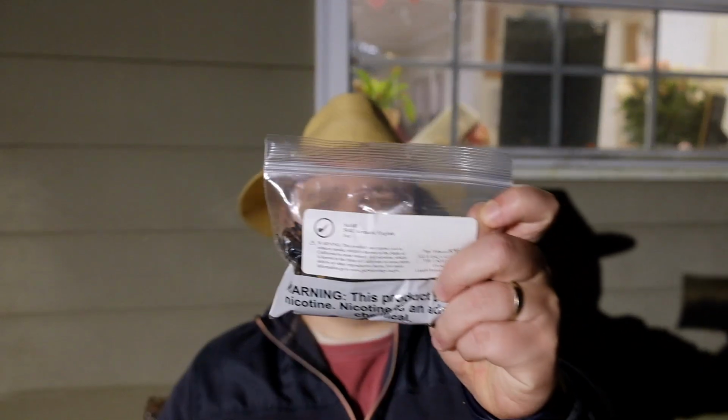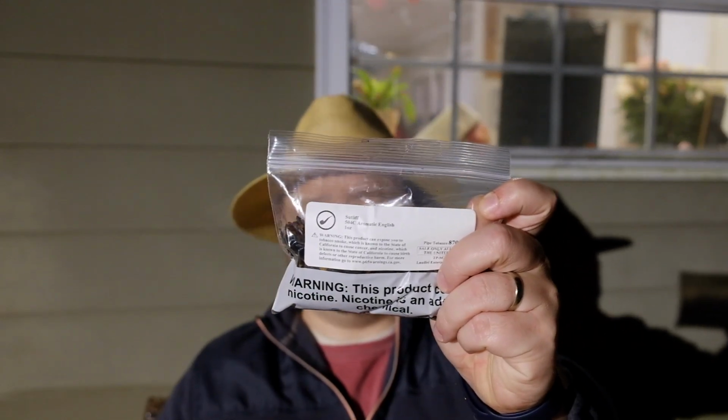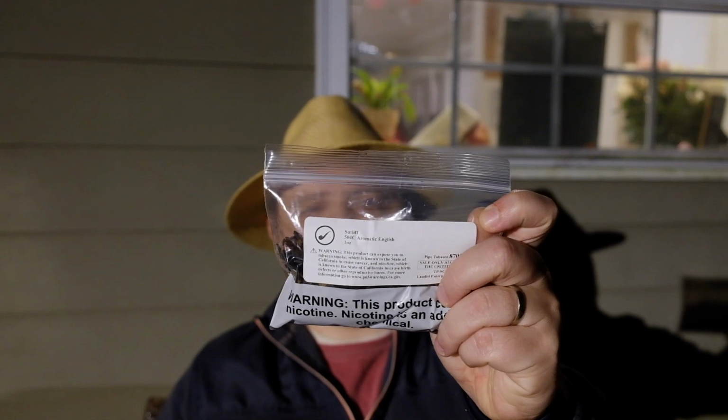So on this Valentine's Day, if you're trying to think of your lover and you would like to give them a pleasant room note, because it is a pleasant room note, 504C English Aromatic by Sutliff is the way to go.